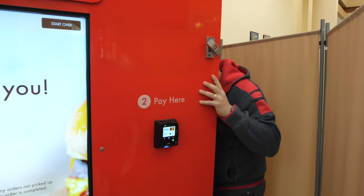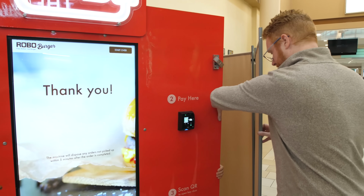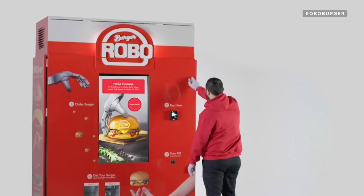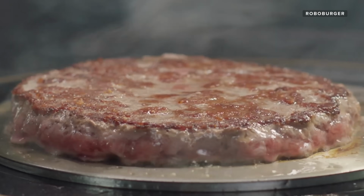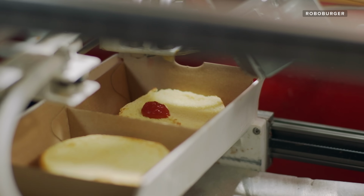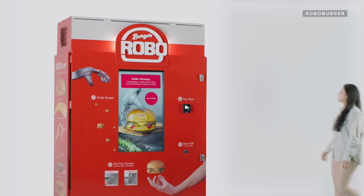They expect someone will need to come out to restock supplies and handle the cleaning out of the wastewater every 2 or 3 days. To keep the restocking process clean, no one is handling any meat or buns at the machine itself. Containers of beef are prepackaged, prepared at a plant nearby, and the container is just delivered and inserted inside.